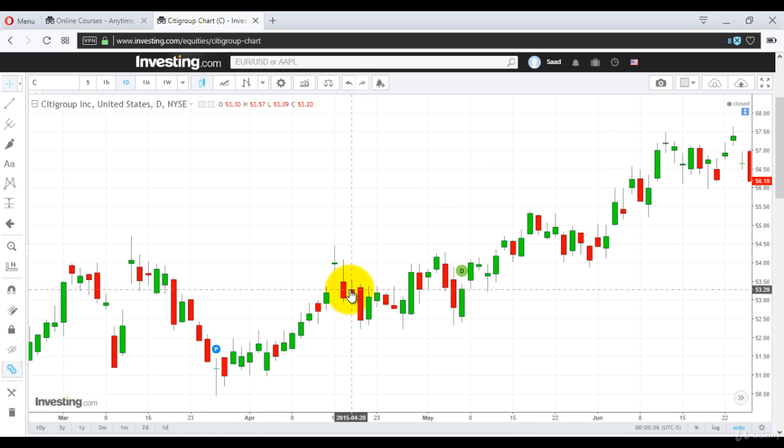The uptrend was halted only due to this pattern, and that's the reason this pattern is so powerful, because it stops the uptrend, and usually it is followed by a fall of this candle, but it's not necessary. What is necessary is it stops the uptrend, and once the uptrend is stopped, you can't make huge sums of money, and you have to either sit on the sideline or search for a new stock to go into, because this pattern is really powerful.